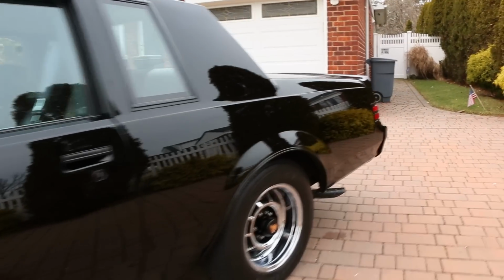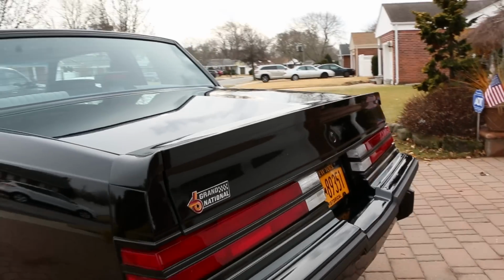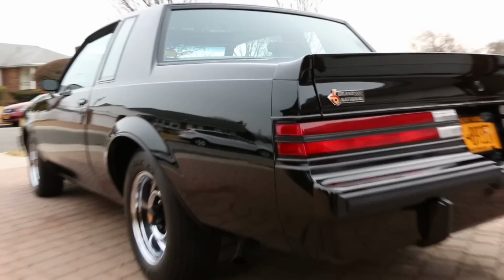This one also has a sunroof, which is a very rare option. I think about 800 cars had that sunroof. And it is literally the nicest Grand National I've ever seen.